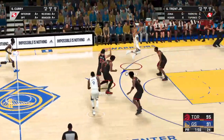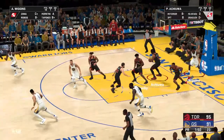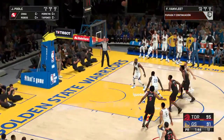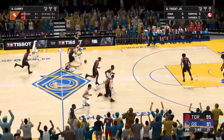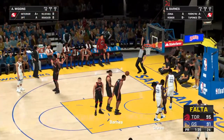We know Van Vliet can knock down big-time shots, but what a pretty pass right there. Wiggins got him with the pump fake, but couldn't finish. Raptors leading by 4. Barnes kicks to Van Vliet. Curry with the rebound. About 90 seconds off the clock here in the extra period. And foul on the shot, so he'll get a chance at the line.